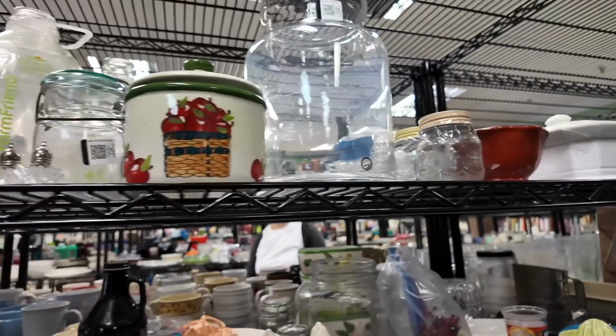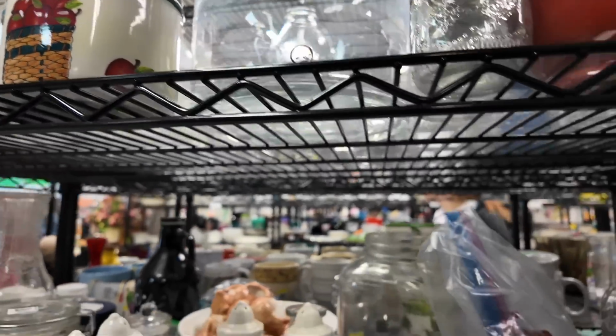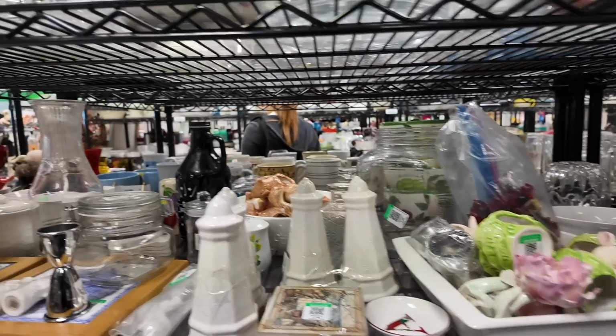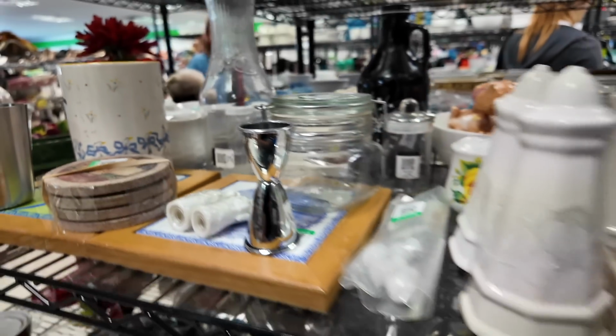Let's see what's over here. Looks like the squirrel napkin rings are still sticking around. In case we had any second thoughts, we now have a second opportunity to grab them. What do you mean?